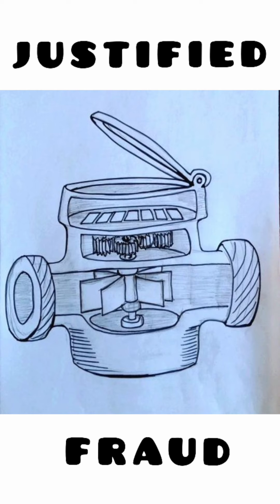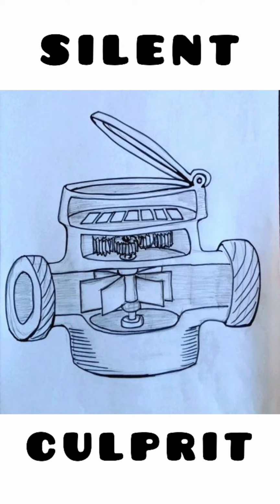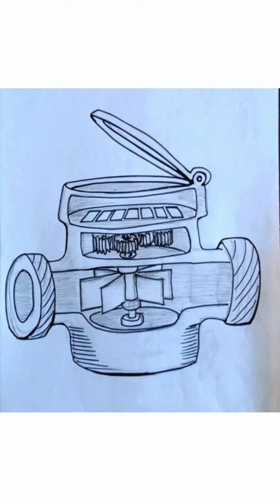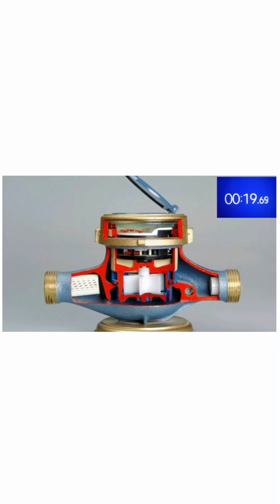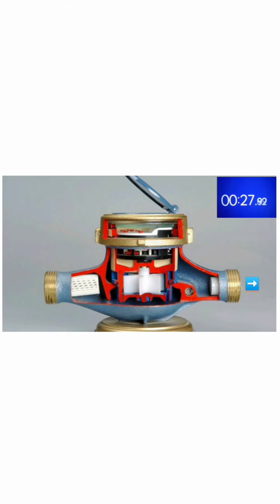Justified corruption is corruption that cannot be contested once an invoice is issued by a service provider, except with lengthy legal fights that cost you money. After watching this video, you will understand why sometimes you have to pay huge water bills on your property even though you know that you never used water in a careless manner. This device has a turbine wheel that can also be triggered by pressurized air and create false readings which inflate water consumption.